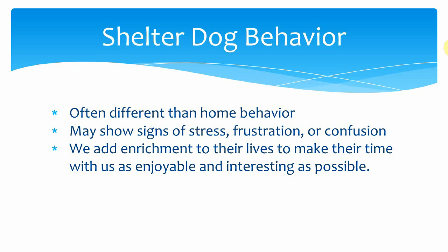Second, we want you to know that shelter behavior is different than home behavior so that you can imagine happier, more relaxed futures for the pups you work with. We provide the dogs with enrichment in order to make them feel as happy, entertained, and comfortable while they are with us as we possibly can. From playgroups to walks to puzzle feeders and nose work, we work to reduce the dog's stress levels while they are in the shelter. All of these things make the dogs feel better and more like themselves.